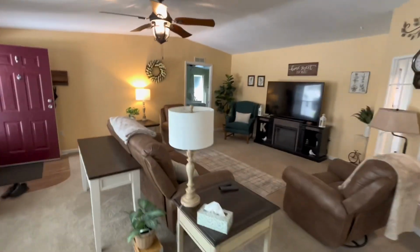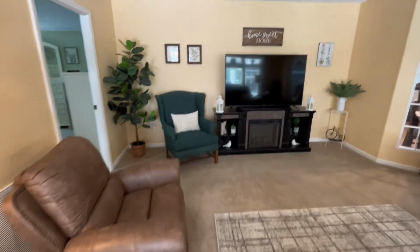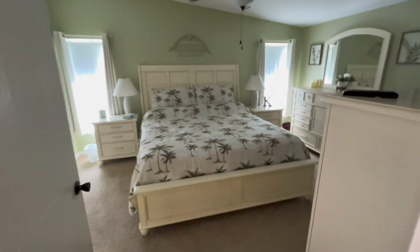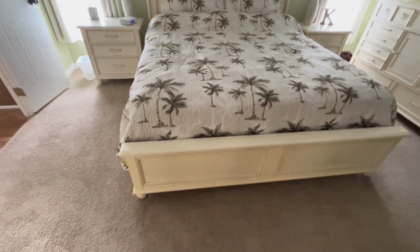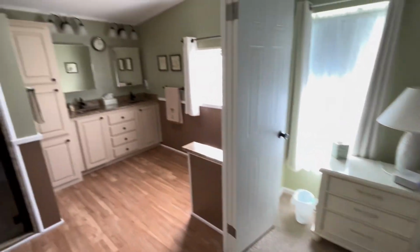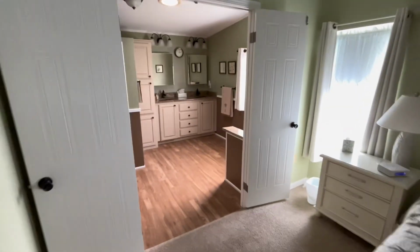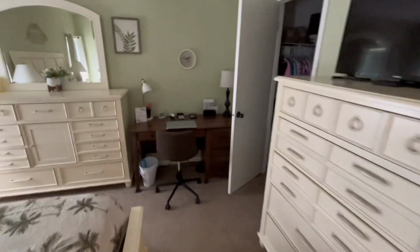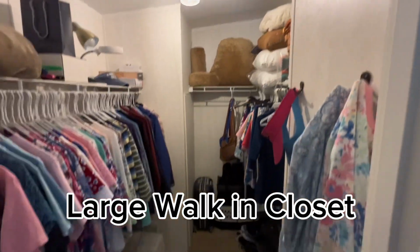Okay, let's go take a look at the master suite over here. King size bed fits in here easily. Carpeted. Double doors. I'm going to back up here. The double doors for the bathroom. That's very classy, very nice. Big walk-in closet over there too. Look how big this bedroom is. Big walk-in closet.